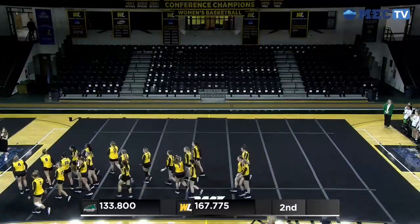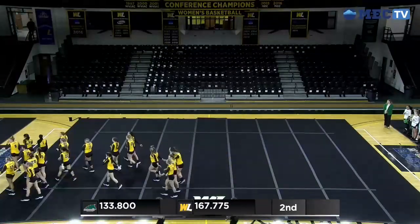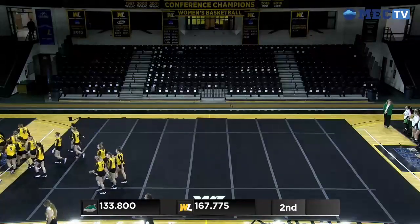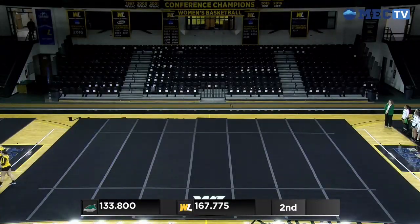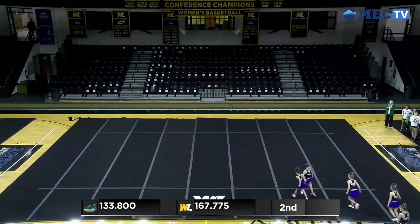And there's the Hilltoppers. Yeah, they did have the one pyramid that collapsed, but outside of that, I think there was a lot to like for head coach Kyle in that team event. Yeah, that might go back to the injury, some different personnel in the pyramid structures for this team event.